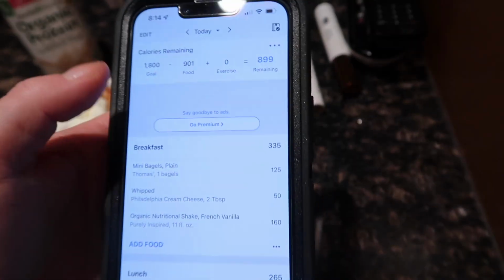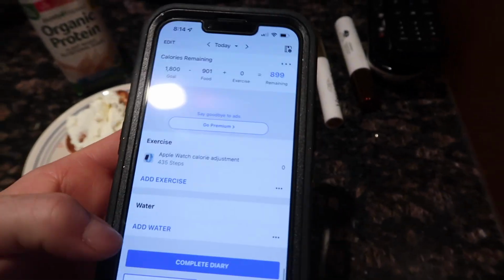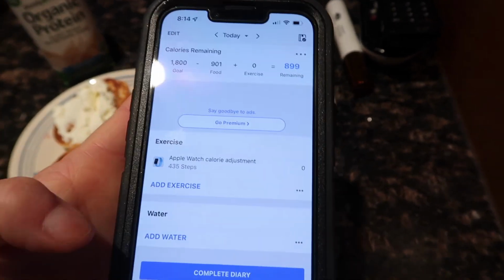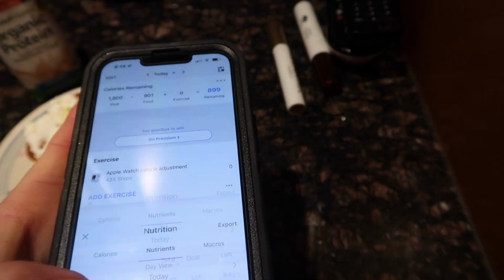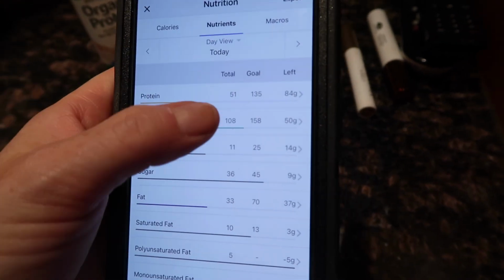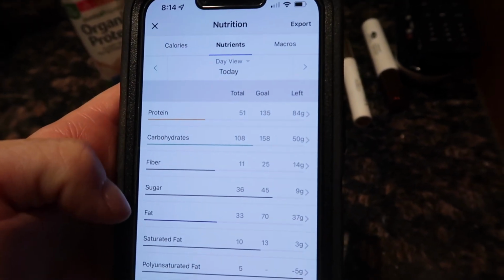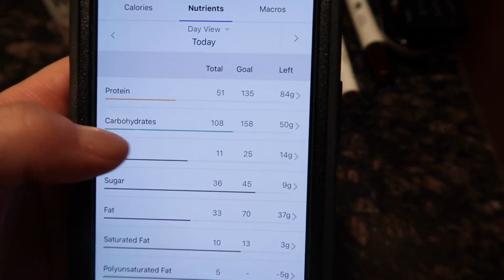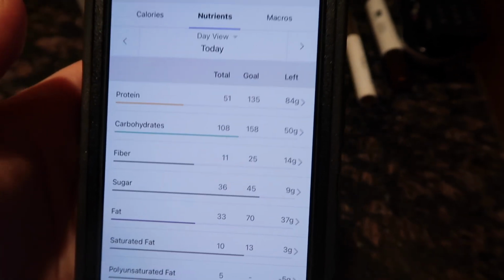So I think I have things already added in here. I do, except for my dinner, but I don't have my water in there, but mainly I am looking at my nutrition. So protein, we are only at 51 grams. That is not very good for the whole day. Carbs were a little heavy too. I should have planned better.